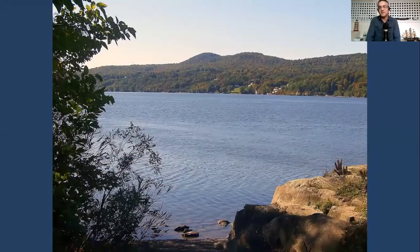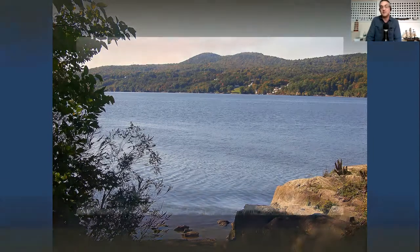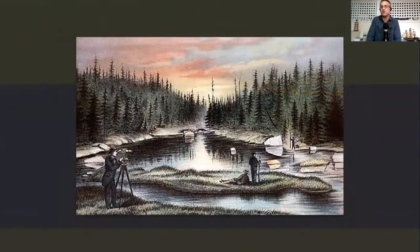Now, the Hudson River is more than 300 miles long, but only the lower half of it, from the falls at Troy, New York, down to New York Harbor, is actually navigable. The river starts way up in the Adirondacks. The source wasn't discovered until the 1870s. The source is a spot called Lake Tear of the Clouds, which is on the side of New York's highest mountain. Mount Marcy is a little over a mile high.